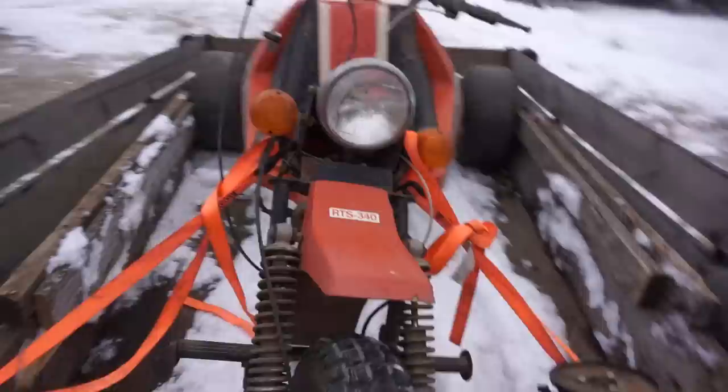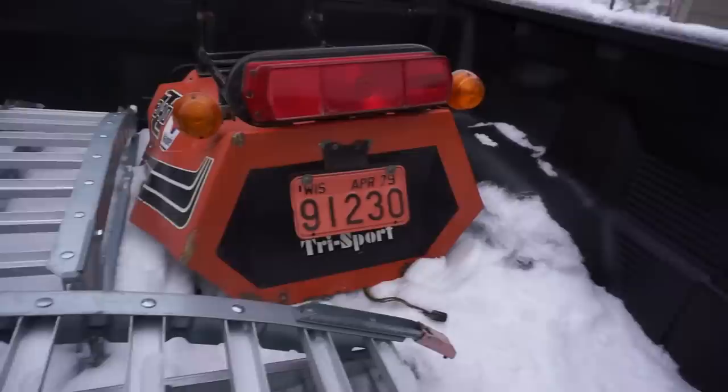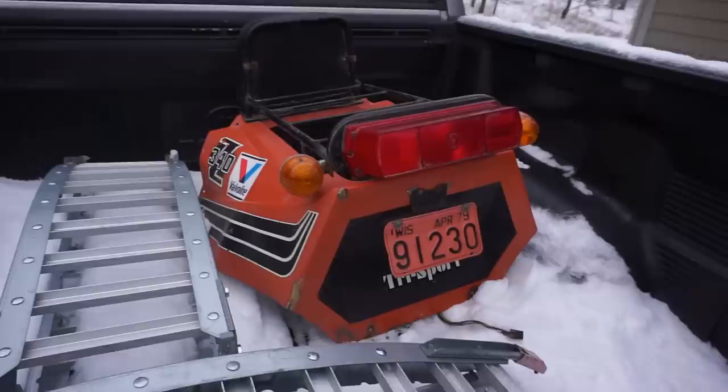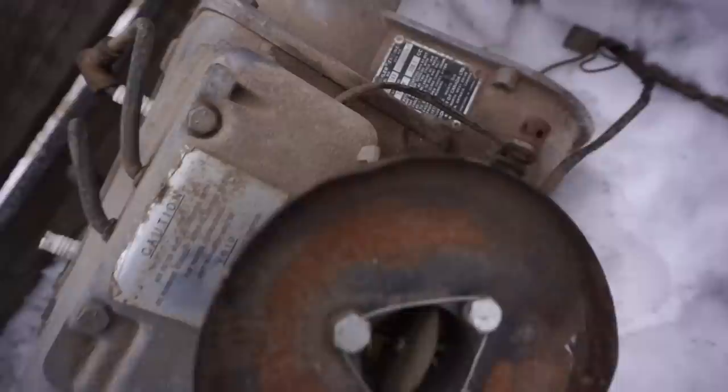And then here's the other piece for the back. You can see Z350 on it. It's got the old Valvoline sticker. Check out the plate though. April of 79. It was last registered. So it's been a while, but that's a really cool rack on the back. That came with a spare engine as well. Looks like another Kohler engine.